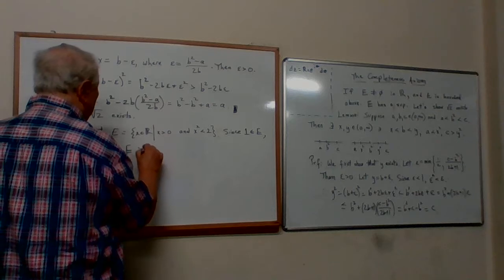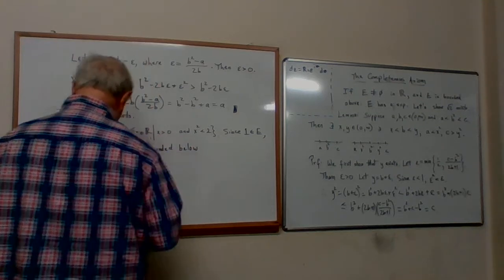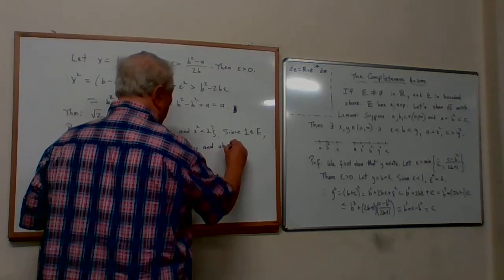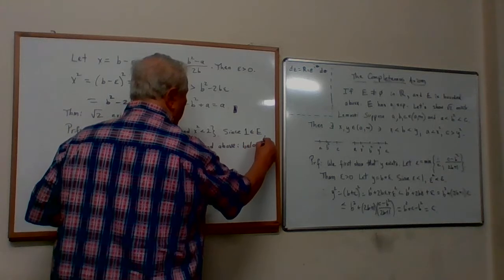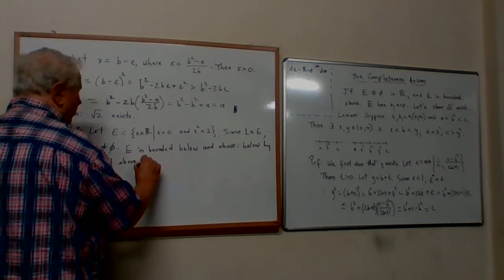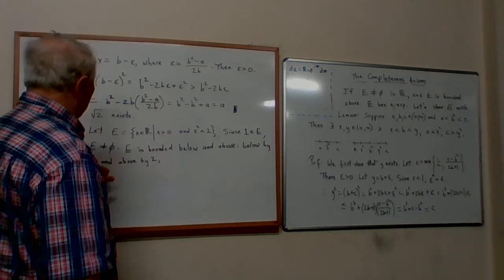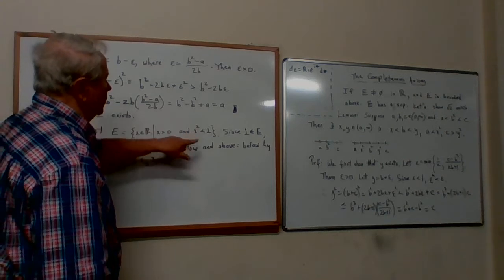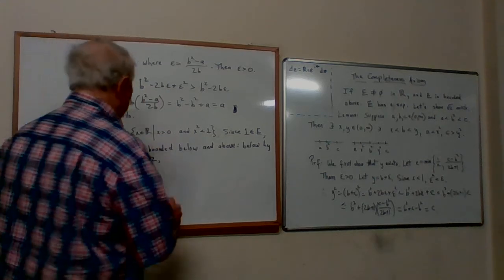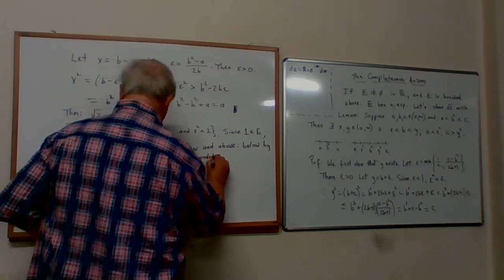E is bounded below and above, below by 0 and above by 2. Since x is greater than 0 for everything in E, it's bounded below by 0, and it's bounded above by 2 because 2 squared is 4, so that's not in here. It's bigger than everything in here. So it's bounded above and below, so E is bounded. All right.